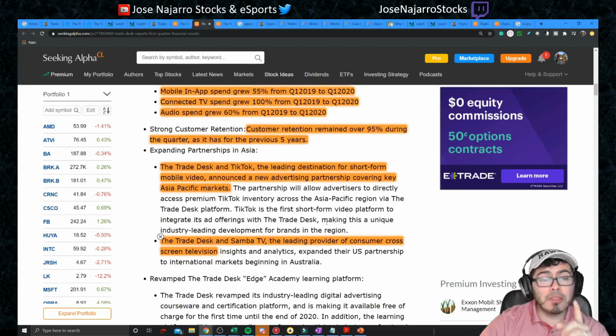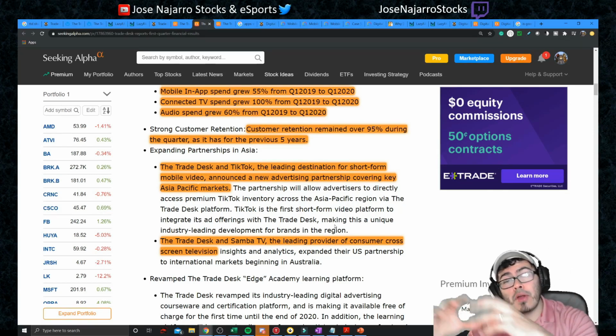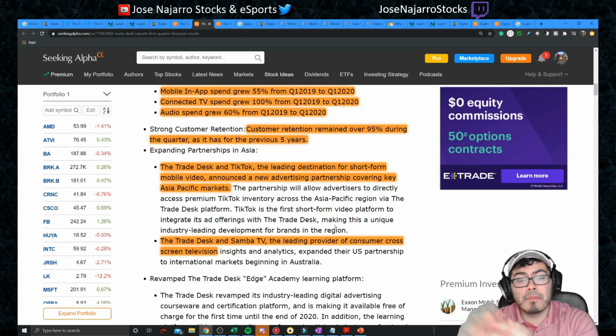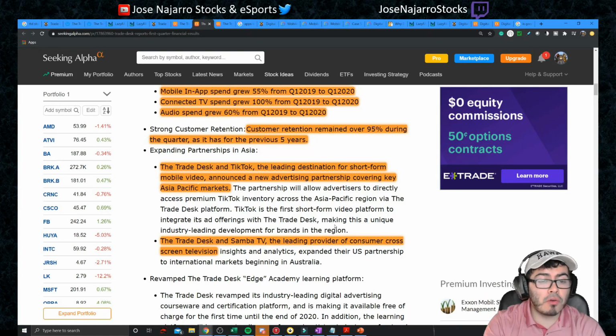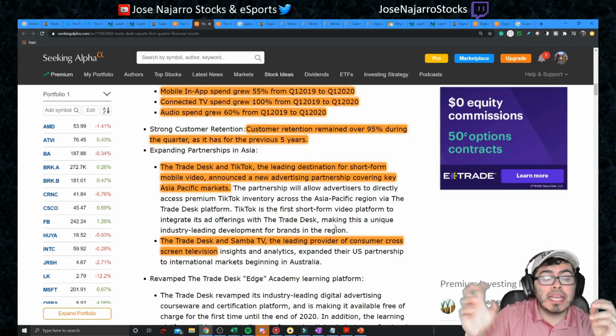In the most recent earnings, they did mention that they partner with some great companies in Asia. For example, they partner with TikTok. So now you can use Trade Desk to put your advertisements in TikTok, depending on what you want to show, right? They've also partnered with Samba TV, which is the leading provider of consumers cross-screen televisions in Australia. So I think that's actually pretty smart how they are expanding internationally.